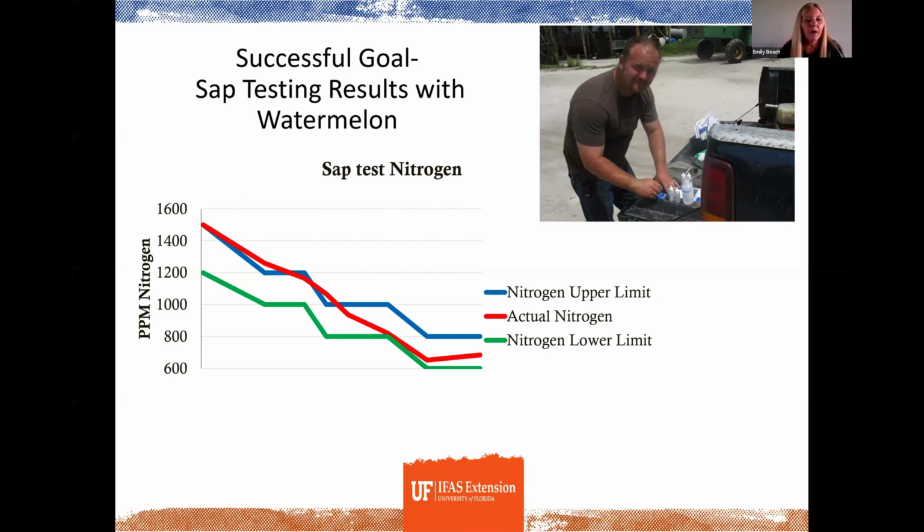So this was something that Bob talked about earlier, and we've seen this in the field. This is one of our producers. He bought his own testing kit, and now he does his sap test by himself. He'll call Bob every now and again to see where his level should be, or how he needs to make adjustments. So you can see these are his numbers.